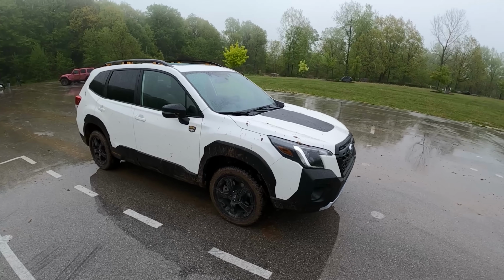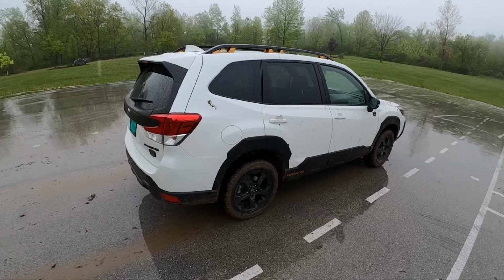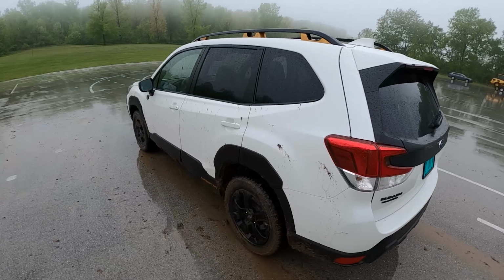We'll be putting the Subaru X-Mode all-wheel drive system through its paces, really putting it to the test. So let's see how it does and how it performs in the mud today. Should be a lot of fun.